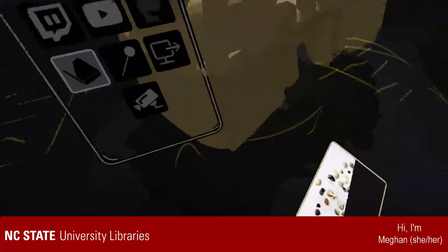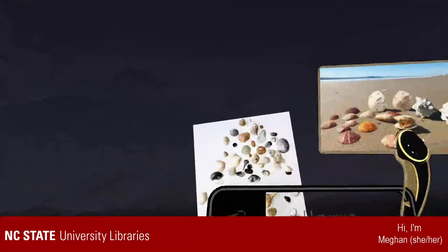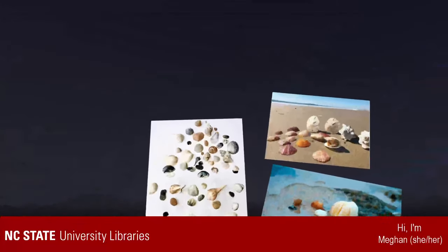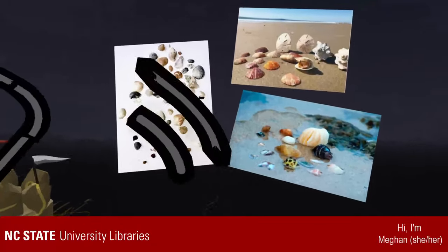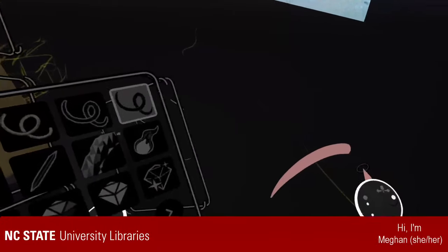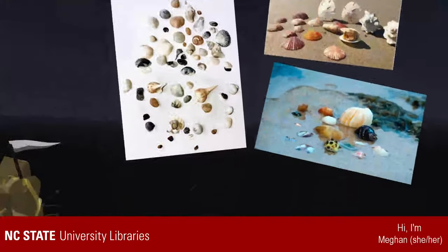Alright, I got shells one. Okay, there's one. There's a second set. There we go. Well, I got one of them with this color. How do I just do these spikes?